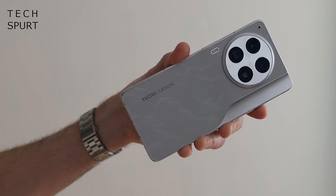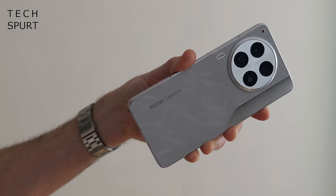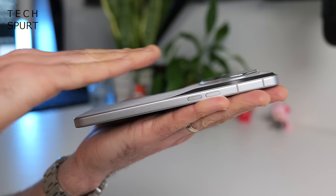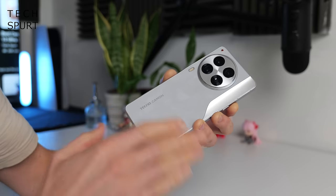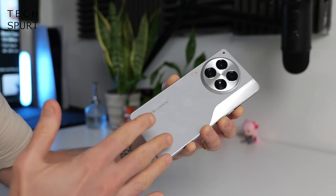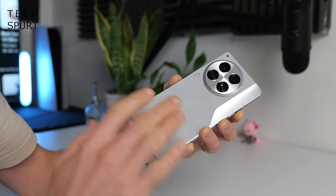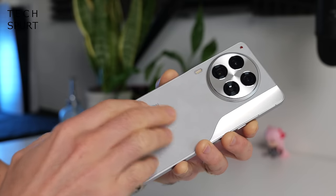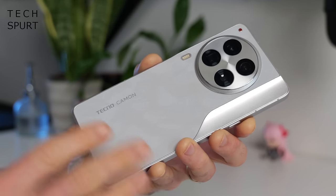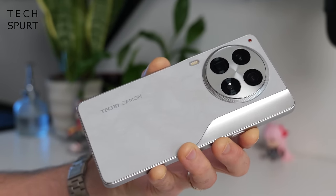I'm certainly getting budget Xiaomi 13 Ultra vibes from this back end. I think that's because of the way that the back gently slopes upwards as we head towards the camera bump. And this textured back adds a wee bit of grip and it prevents the Camon 30 Premier 5G from just gliding off of the arm of a sofa. Does feel a bit gritty and grainy though, but at least it doesn't pick up greasy fingerprints or scuffs. Generally this phone stays looking pretty slick and neat.